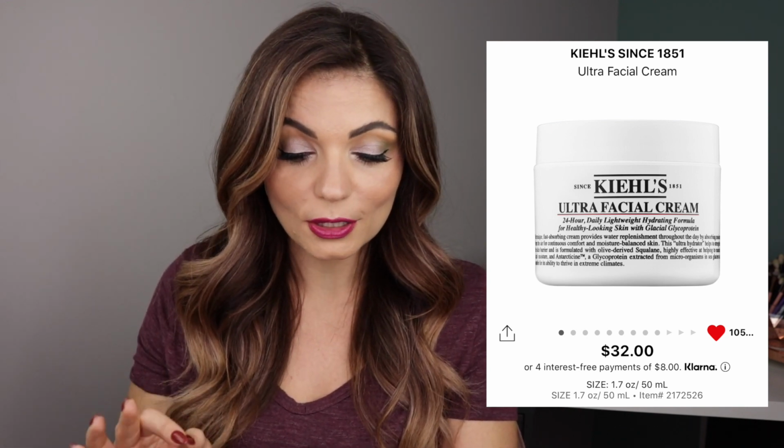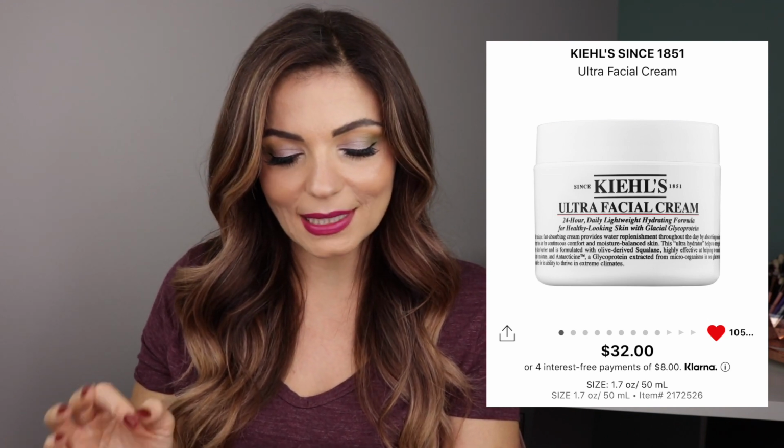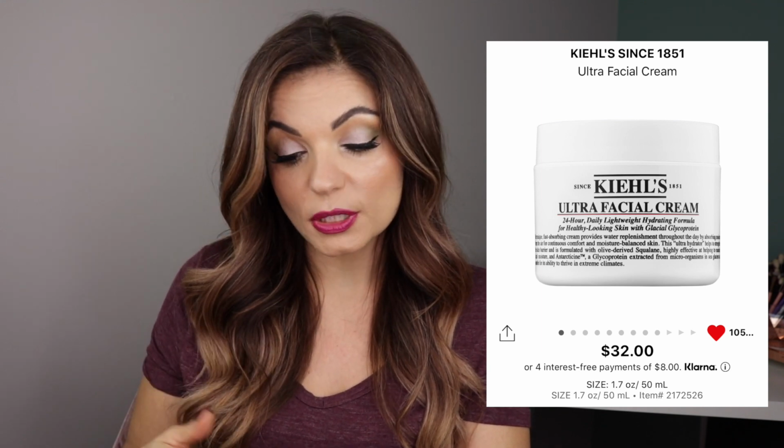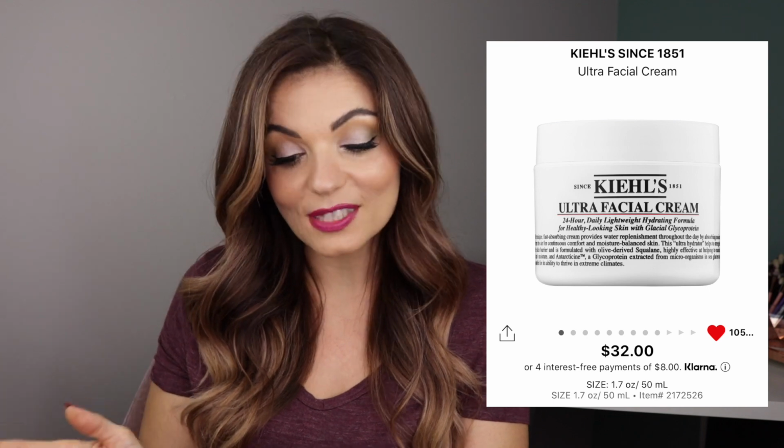So this one is $32 for a 1.7 ounce, or you can get a 0.95 ounce for $22. I know that I like this so much that when I purchase it now, I just go all in and get the super jumbo 4.2 ounce size for $55. That's just because it is a little bit better of a deal and I know that I like it and I can use it.